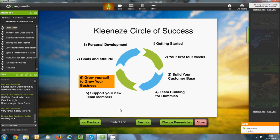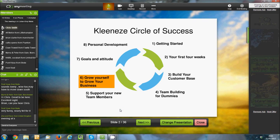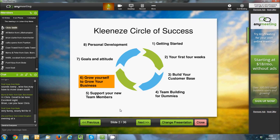The first 2 or 3 are really just about the retail side, getting started, starting to build your customer base. Numbers 4 and 5 are more about the team building side, so how to do the team building and then how to support your team members. And then tonight and the next couple of weeks are really the sort of the intangible skills. Once you've learned how to put a catalogue out and how to send somebody information about the business and so on, what other skills do you need to build a successful business? And we'll be starting on that tonight and going into it in a bit more detail in the next couple of weeks as well.